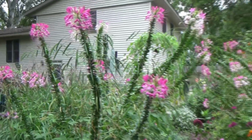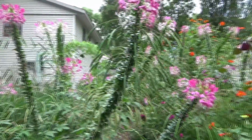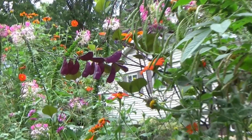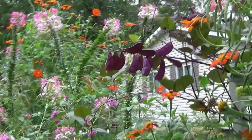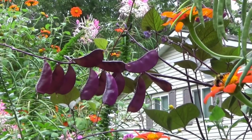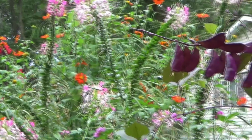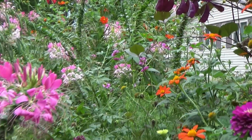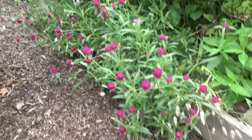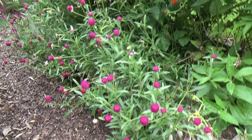Cleome just keeps blooming. Aren't the seed pods pretty on the hyacinth bean vine? I'll try and get a better view of this. Gomphrena has been wonderful this year. It's kept its color. Really like that plant too, that flower.